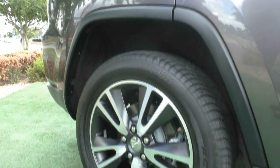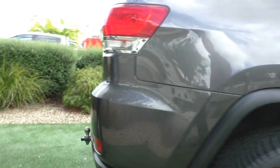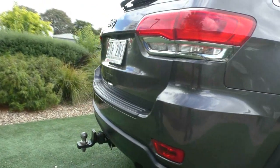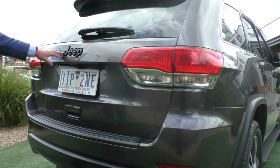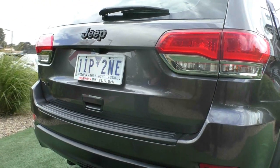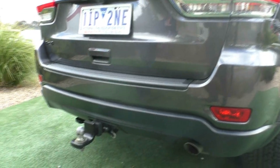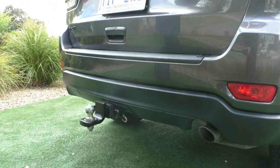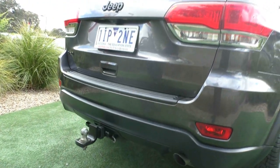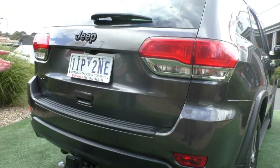Rear alloy wheel, there's no marks around the outside edge, no scuffs on there. Again, a very good tyre. Moving around to the back, again, very much the same as the driver's side of the car there. Got the black badging up the top. Again, it just sets it off quite nicely. Has been fitted with the square hitch tow bar. It hasn't been fitted with the electric trailer brakes though, which is a good sign to say that it hasn't been towing anything super heavy. This car does have a 2.8 tonne towing capacity.